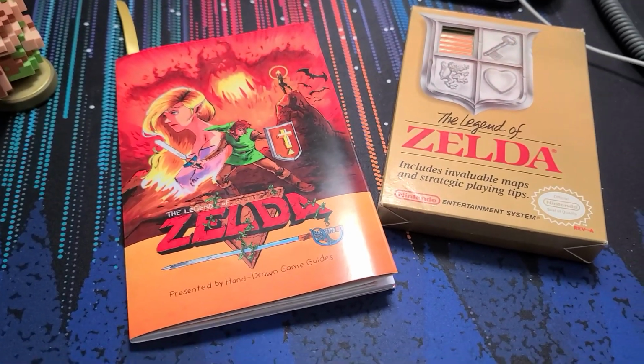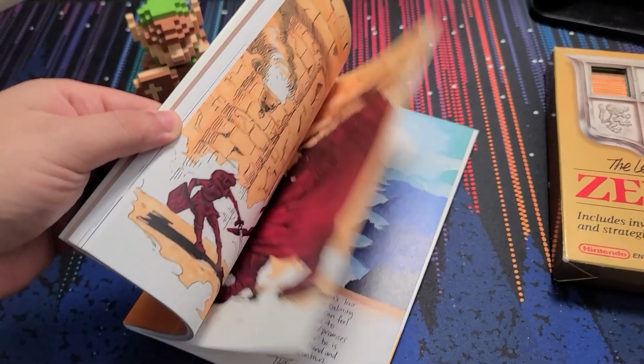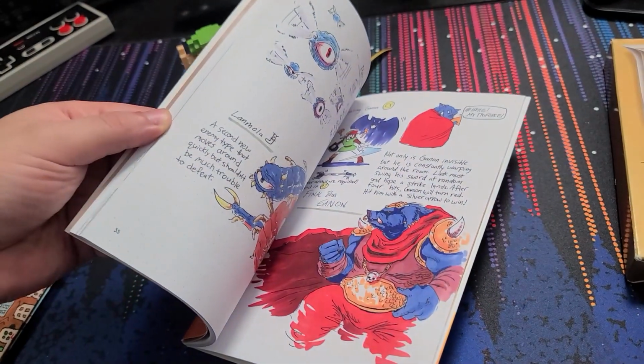So I was lucky enough to get the Legend of Zelda guide in paperback, and it's really well done. High quality drawings, all hand drawn by Phillip. I mean, they're printed, but you get what I mean.